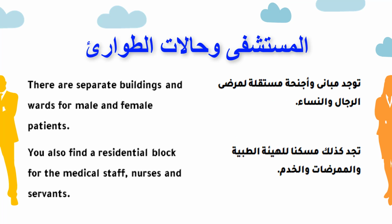There are separate buildings and wards for male and female patients. You also find a residential block for the medical staff, nurses, and servants.